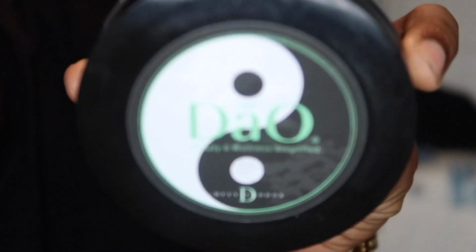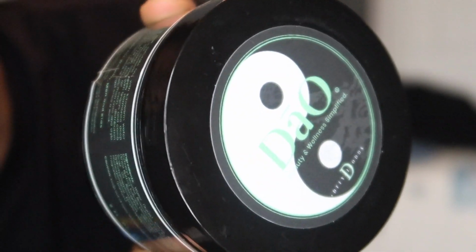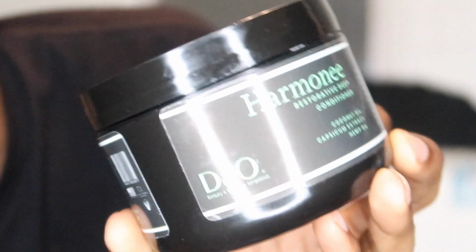And then the last deep conditioner is a new one, and this is from a small business, but it is Dow Detroit. They are a small company, and it's a nice family, and their deep conditioner is really good. I used all of it. I really enjoyed it. It was really good. I really enjoyed this deep conditioner.